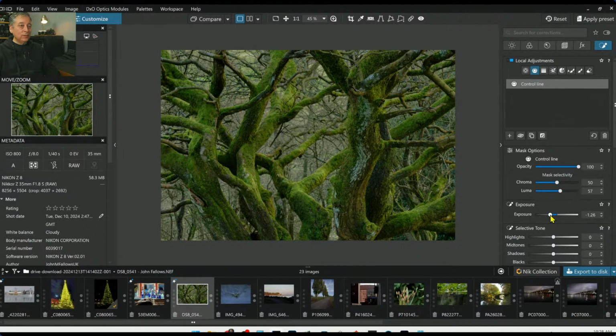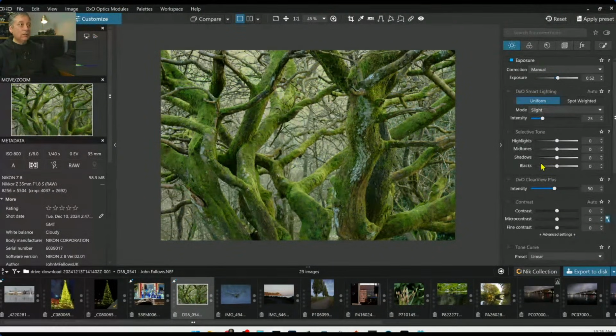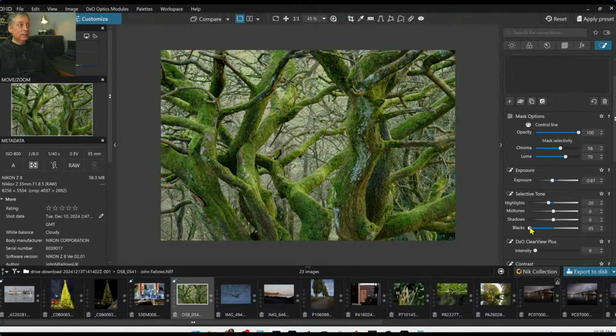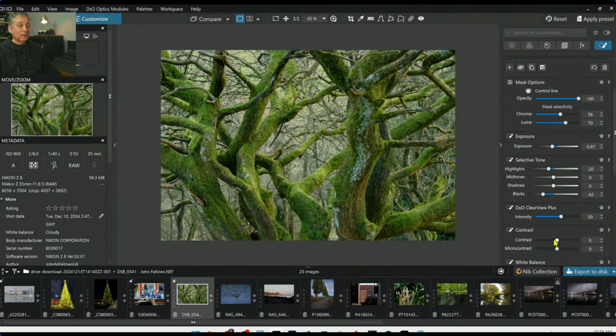Okay, so let me pull the exposure down in a linear fashion first. I'm still getting too much of the tree, so I'm going to tighten the mask even more. All right, so that's a little better. Let me just check. That helps a little bit. Maybe pull in the blacks, because what's happening is it's getting a little bit too soft. Okay, I think that's all I can do.